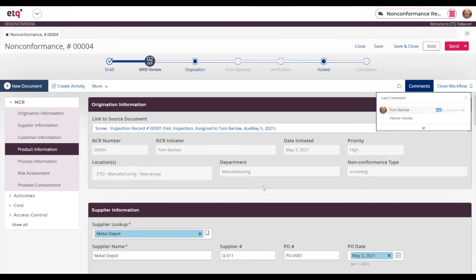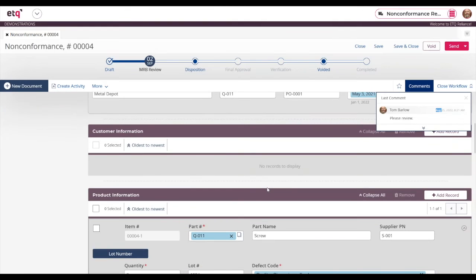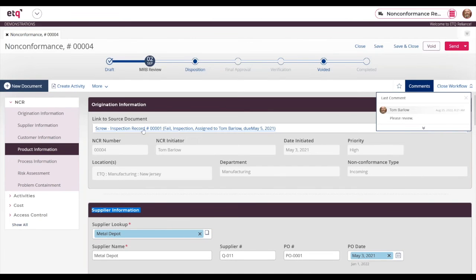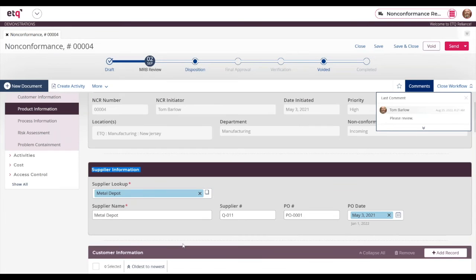For the sake of time, I'm not going to go through every single field on the form, but I will talk about a couple of important things. For example, I mentioned the capability to integrate with your ERP system for a list of suppliers and products. When someone first created this record, in this case, it came from a receiving inspection, so there's a link to that record, and this information was inherited automatically from the receiving inspection.